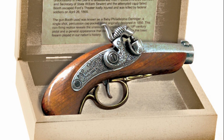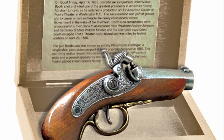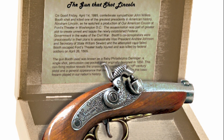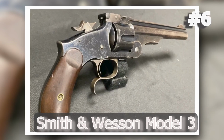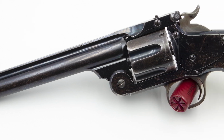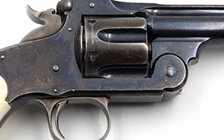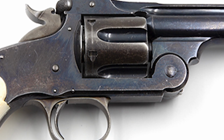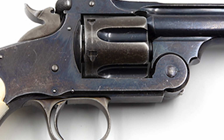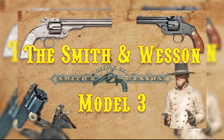Its design continues to influence the development of compact, concealable firearms, which brings us to weapon number 6 on our list. Number 6, Smith & Wesson Model 3. The Smith & Wesson Model 3 was a top-break revolver with a single-action mechanism, favored by law enforcement and military personnel. Its design allowed for quick reloading, which was a significant advantage in combat situations.